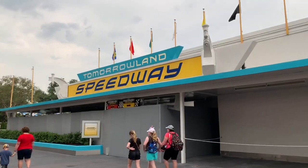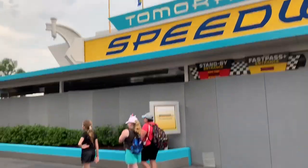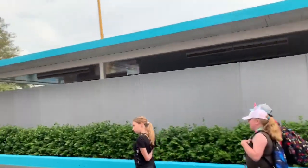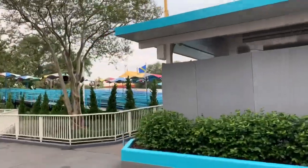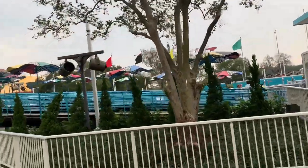This right here is Tomorrowland Speedway, which is at the moment closed, as you can see, because they are building Tron, which is coming for the 50th anniversary, so 2021, a couple of years' time. They're building it over the back, and it means they can't operate this at the moment whilst they make some adjustments. So it's down. Not one of my favourite rides anyway, to be honest. It was a bit smelly, petrol fumes.